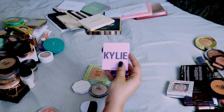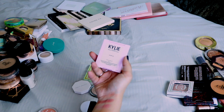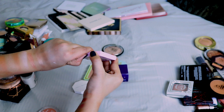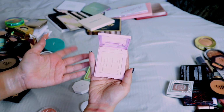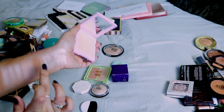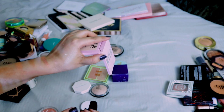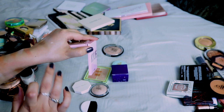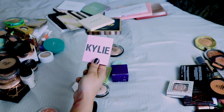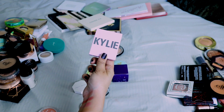Then this is a recent purchase. It is the Kylie Jenner Pressed Illuminating Powder in Ice Me Out. The formula on this was really nice, but, well, I wouldn't say really nice. It's not my favorite, but it's good. But the shade, I don't know. I think it might be just too icy for me. I think I'm gonna keep it for now though, because it is newer, and see if I change my mind on it. But it's definitely not my favorite for now. It'll be in my maybe pile, to see if I decide to keep it or get rid of it.